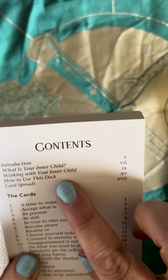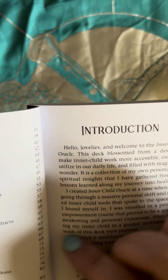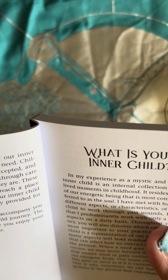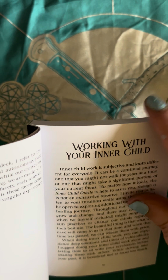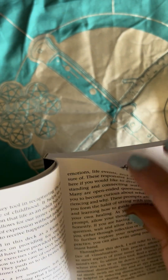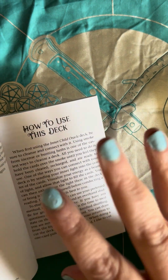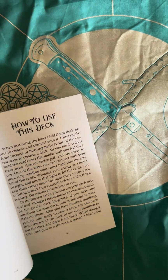The guidebook contains an introduction, what is your inner child, working with your inner child, how to use the deck, card spreads, and then the cards, and obviously author and acknowledgements. So there's an intro. What is your inner child? Working with your inner child. I will say that sometimes you might not be in the right zone to do it, a bit like shadow work. You might not be in the right frame of mind to do inner child work. Don't force yourself. This could probably be used as a general oracle deck.